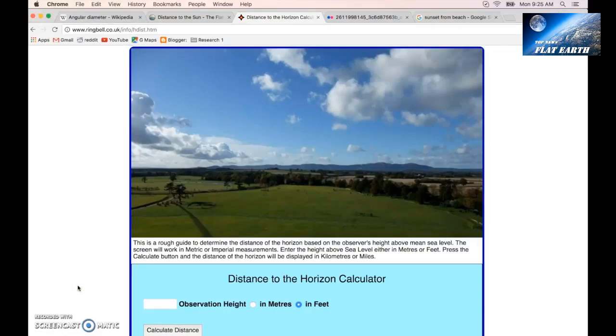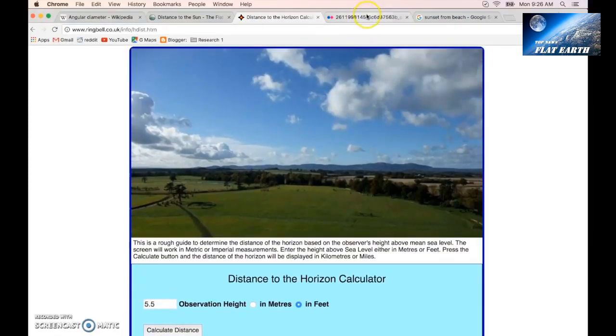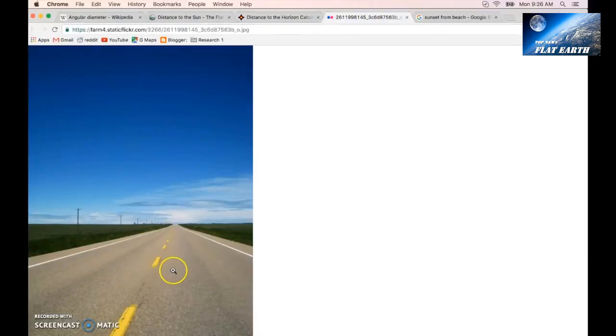So I know 5 miles for a distance to the sun sounds very disprovable and absurd. But I want to be clear that what I'm talking about is for an observer on the ground, on relatively flat ground, where they're not viewing from an elevated position. So this picture right here is a little deceiving, but I'm at a distance to the horizon calculator. And we're going to put in an observation height of 5.5 feet, and the distance to the horizon is 2.9 miles. Now this picture you can tell is taken from an elevated position. What I'm talking about is a person standing on the ground. This horizon line right here, when viewed from 5.5 feet above the ground, is 2.9 miles.